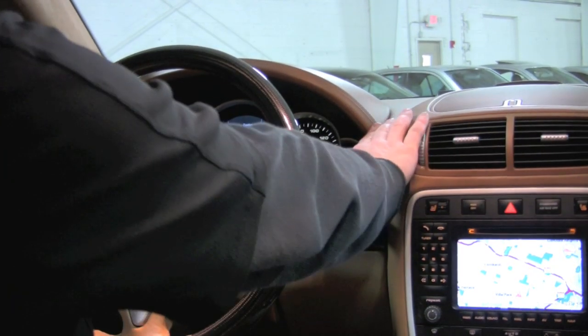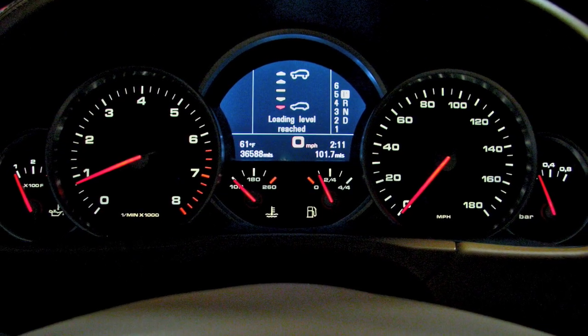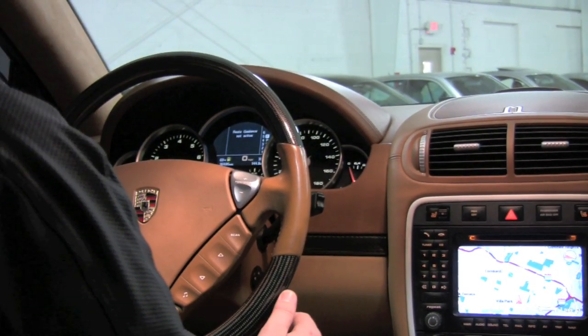You can see you've got a unique gauge cluster here, nice and clean. I mean, that's always one of the things that's a Porsche hallmark, is good ergonomics. And an LCD display here that goes through a whole bunch of information on the car.